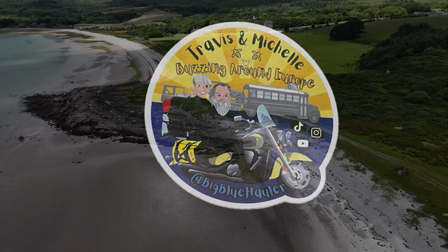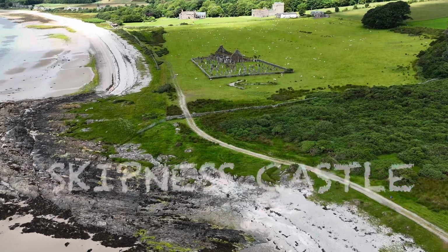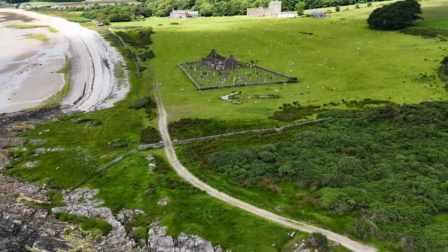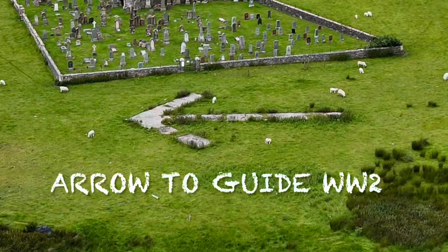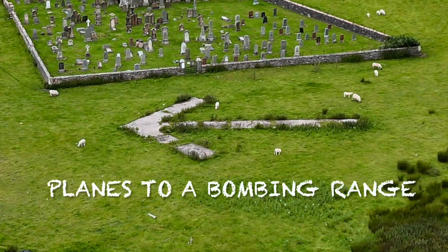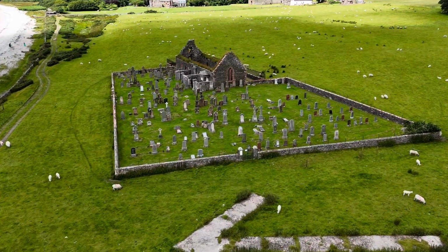Hey gang, it's Travis, June 30th, and I want to tell you about Skipness Castle and the Chapel of St. Brennan that we stumbled across today while we were driving around Scotland. Oh, and check out this concrete arrow. That was to guide World War II planes to an ocean bombing range.